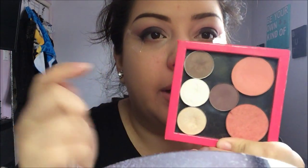So I'm going to take that pointed crease brush, this one, and I'm going to use, where's my palette? I'm going to use this shade right here, this white one. It's more of a creamy than a white, but it's definitely more white than this one here. So I'm going to place that in the inner corner where we left it blank.